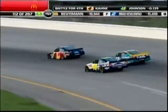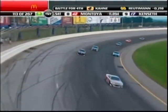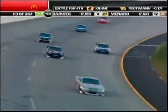Upper corner. Still down there. Let that 48 go, Beak.